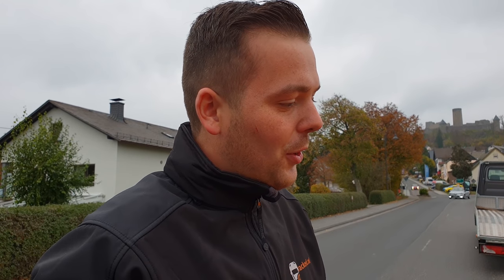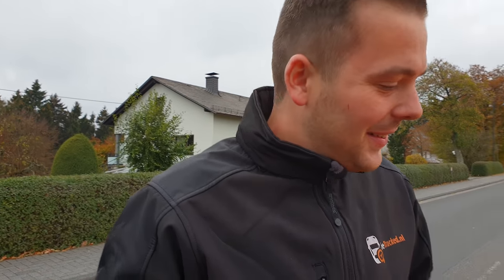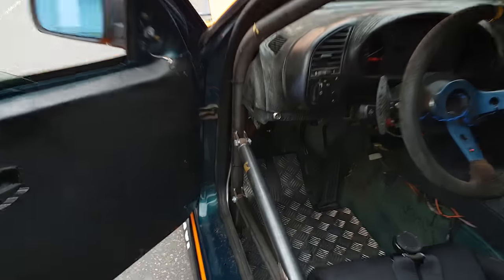Because we fulfilled the project for half of the price of a sequential gearbox. For me, the total project is estimated around 5,000 euro, and a sequential gearbox is around 10, 11 grand. It's fully customizable and it has a clutch. So you have a third pedal actually. Yeah, we have a clutch.